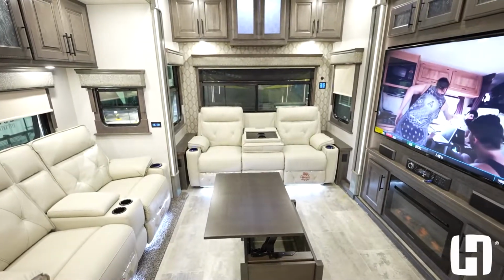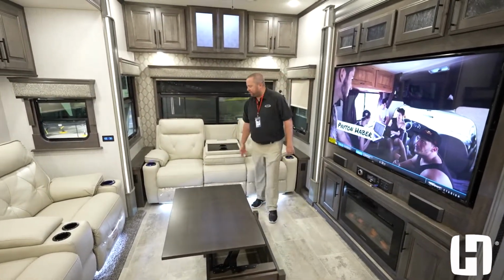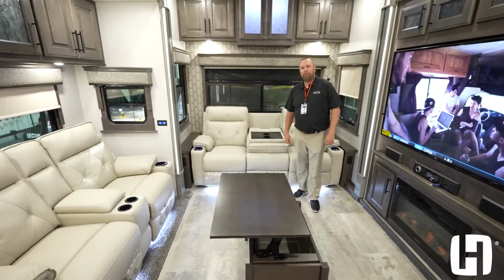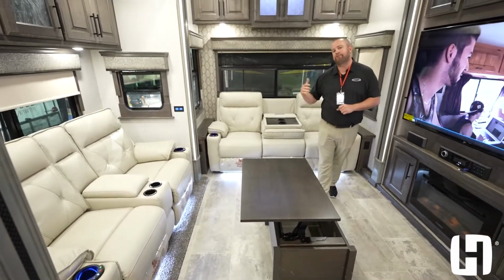Highlighted here in our Daytona living room is our 65-inch television. Our residential style furniture, unique thing that we bring to the Landmark, is this has heat, it has massage, and it also has power recline.